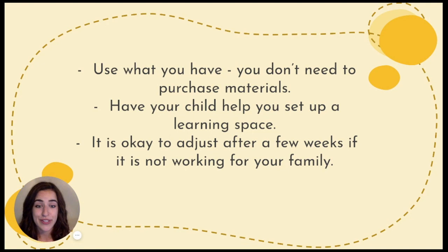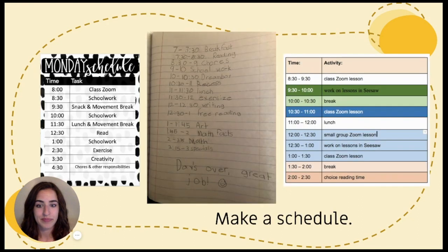Kids are an amazing resource too. Have them help you set up their learning space. They'll be more likely to use the space and take care of their materials if they're part of the setup process. Finally, know that how you originally set up the space is not necessarily how it has to stay throughout distance learning. Talk and reflect as a family about what works well and what needs to change, and then adjust as you see fit. With your child's input, create a schedule for the day.